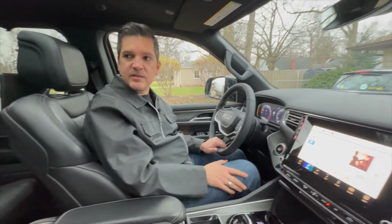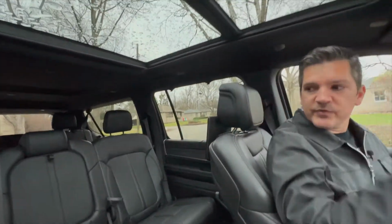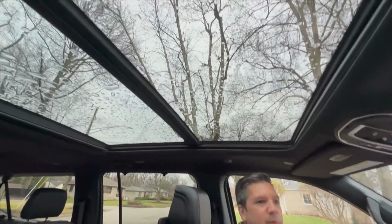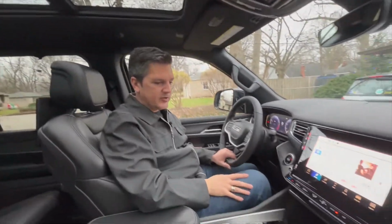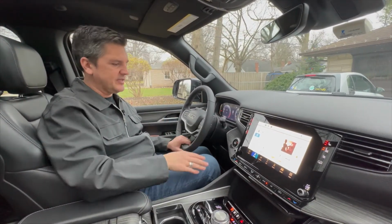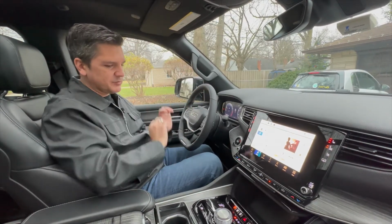In the back, you got heated seats as well. You got the rear seat entertainment system. You got Fire TV. So pretty much everything to keep the kids happy. Large sunroof up above. This one has the Alpine audio system in it. If you get the Grand Wagoneer, you can get the McIntosh system, but I think the Alpine's absolutely fine. Sounds great. I like the flat screen instrument cluster. It's got the heads-up display.